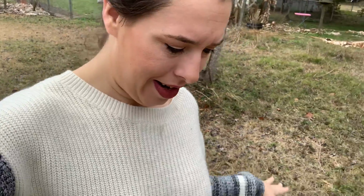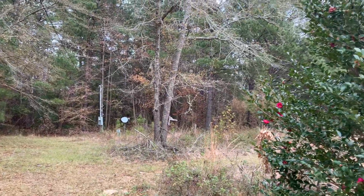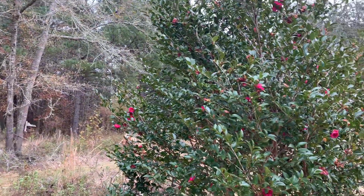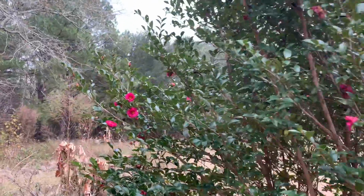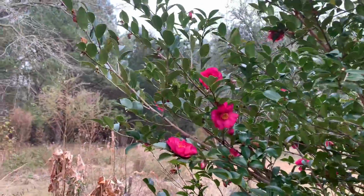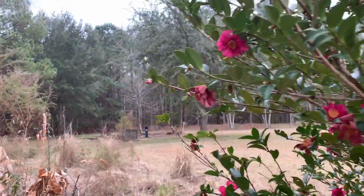So our property actually comes with three, maybe four addresses. This is the one that we live at. And then the location of the old house. This is one of the addresses on our property. These beautiful camellia. I love the camellia flowers. They flower in winter, so they bring some happiness to the farm in the wintertime.